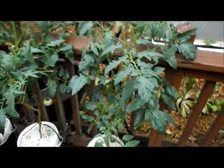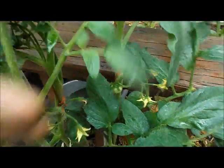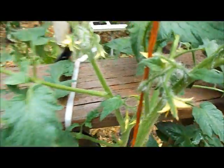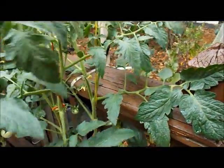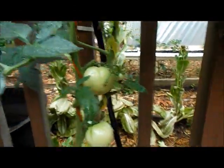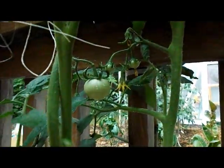Here's my bush style hydroponic tomatoes. These are Better Bush beefsteak. As you can see, they're starting to take off. This is running on Master Blend. Nutrients 950 parts per million, about 5.9 pH right now. I've noticed that with Master Blend I don't have much bounce around with pH. Seems to stay pretty stable.